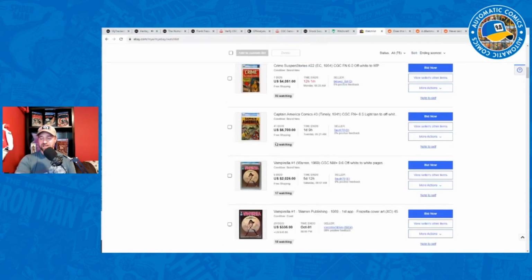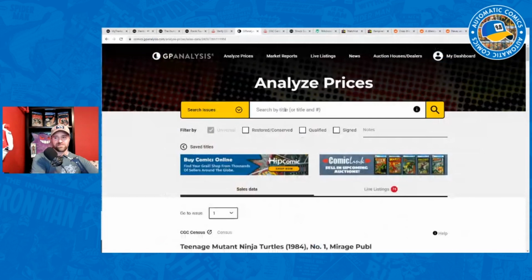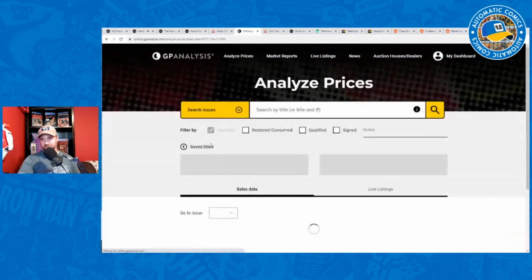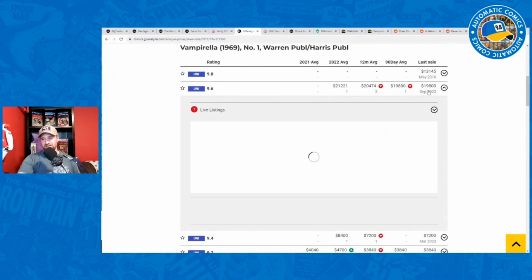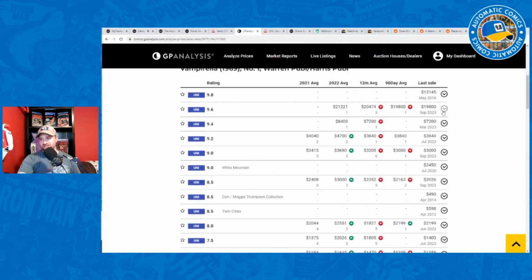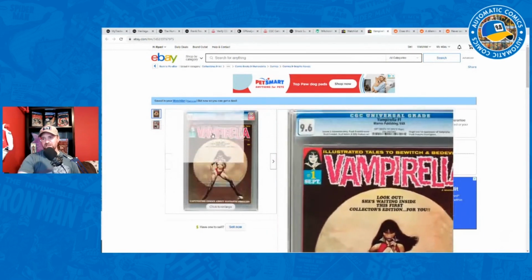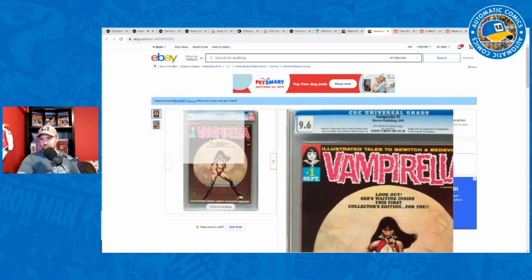Then the last one that was on here, by the same seller, this Fraud 70, was this Vampirella #1, a 9.6, which I think is like a $20,000 book. Let's see. I'm pretty sure a 9.6 is around a $20,000 book. So yeah, last sale $19,800, and it had a peak sale of $21,221. So around a $20,000 book. And I don't know what this background is. That doesn't look like Heritage, but it's possible it's a slightly different one, because it's the magazine slabs.